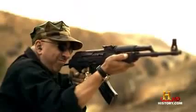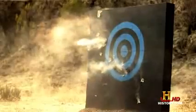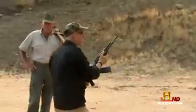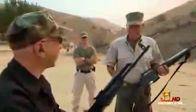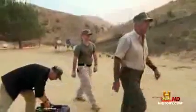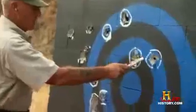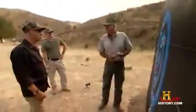Shooting like this causes muzzle climb, which pulls your aim way off target. So test number 3 is all about accuracy with continuous fully automatic fire. What part of fully automatic don't you understand, Mike? That's about as fast as this thing will go. Okay, let's go up there and mark your share of the target here. Okay, 1, 2, 3, 4, 5, 6, 7, 8, 9, 10, 11, 12, 13. They got 13 in the bullseye. That's not too bad. No.